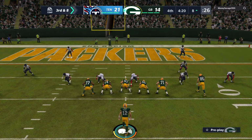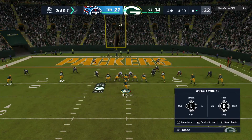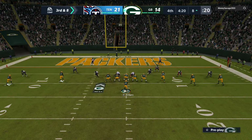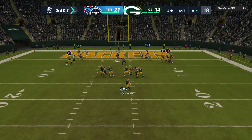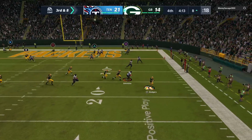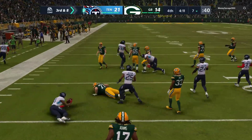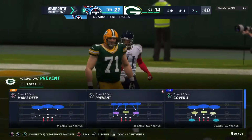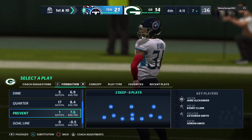8th play of the drive forthcoming, and they need 8 yards on 3rd down. From the gun, Rodgers. Into heavy traffic, and it's intercepted. Picked by Kevin Byard. And a big turnover there as his guys will get the football back.